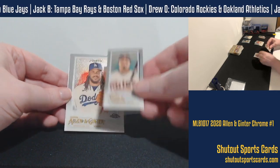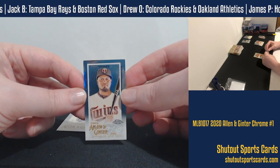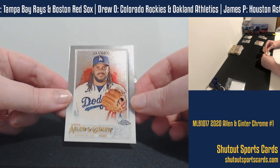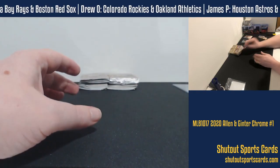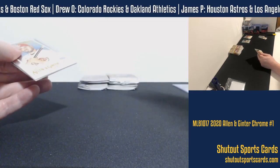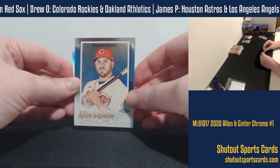We have a mini of Luis Arias for the Twins. And finally, a Kenley Jansen, LA Dodgers. Black and white parallel. Is that a jibe on zebras being black and white, or have I missed something again? I think it's a zebra joke, right?